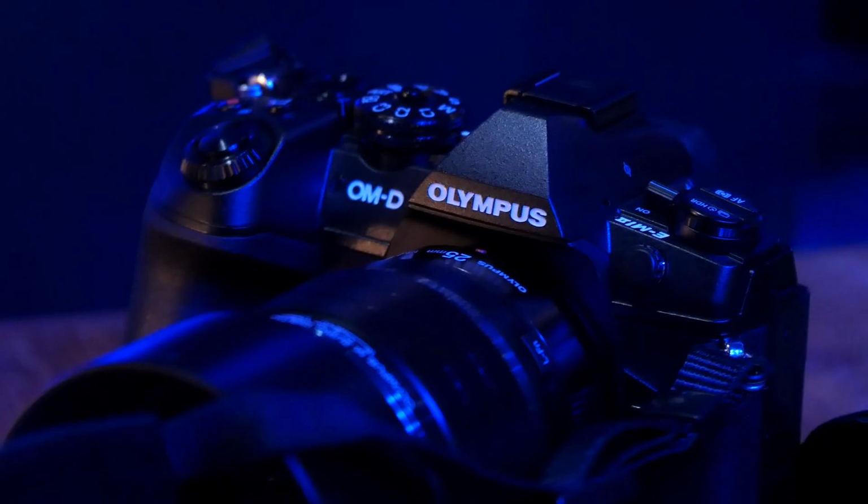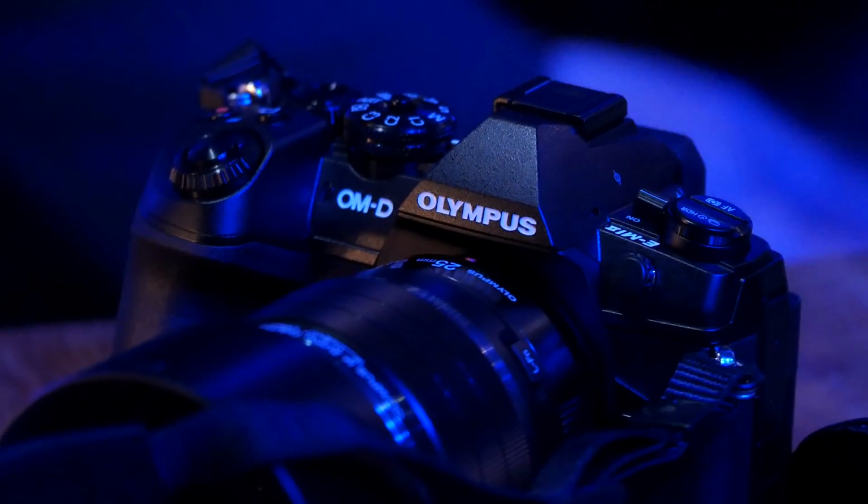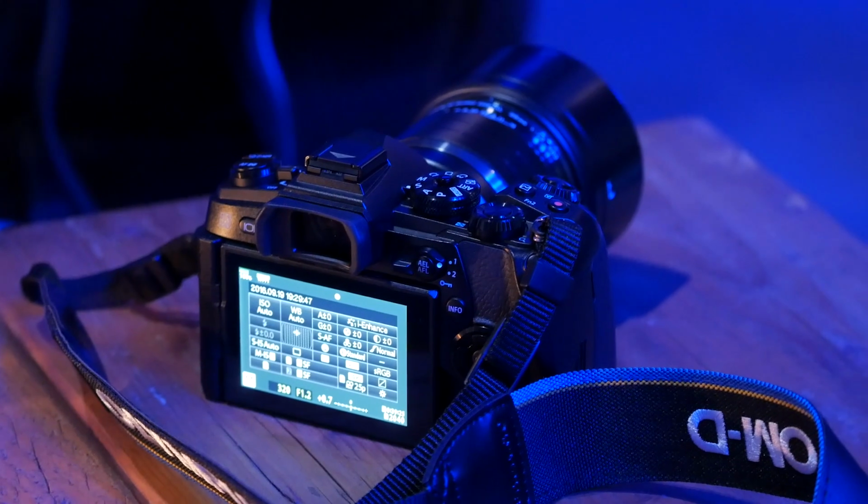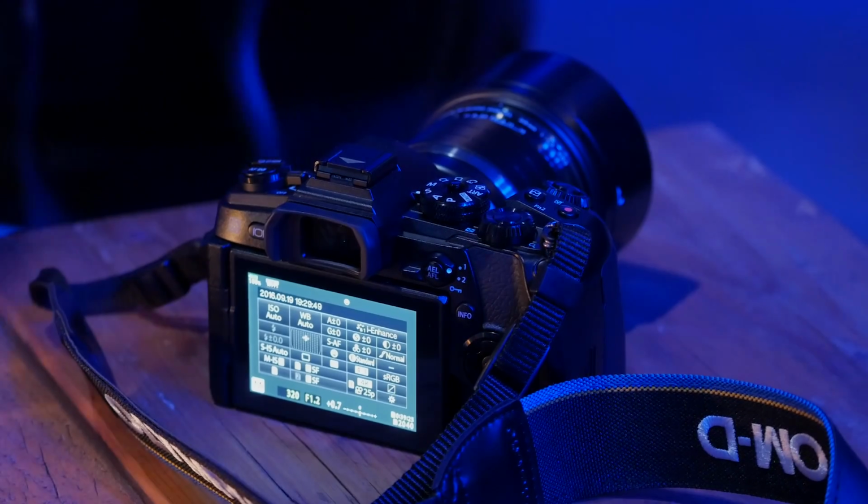We had the chance to have a hands-on with a pre-production version of the camera, and while we couldn't spend too much time with it or bring back sample images, it was enough to get an idea of how powerful the new OMD is.